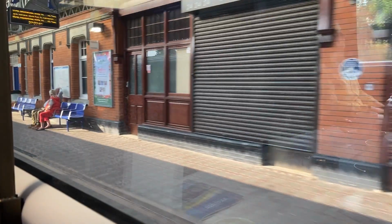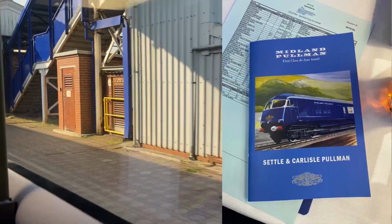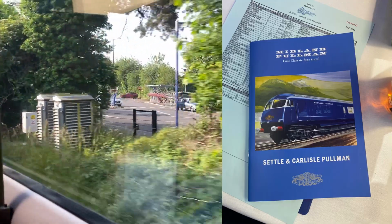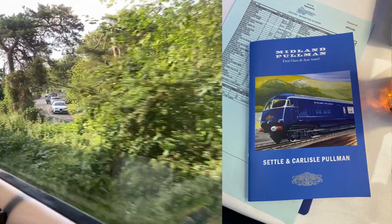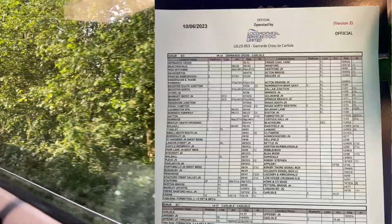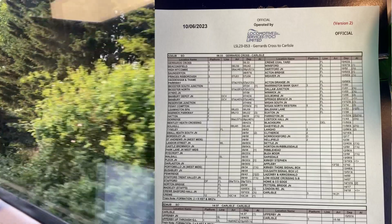When we boarded, our table had four of these blue booklets with a picture of the original Midland Pullman on it, which had loads of information about the journey we would be going on and various sights we could see, and it also had information about the original Midland Pullman. We also had two of these timetable sheets that had times of when we were expected to be where, at what times, including stations, junctions and freight yards. I of course was checking on real-time trains as well.